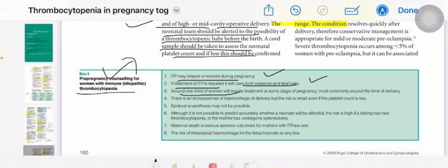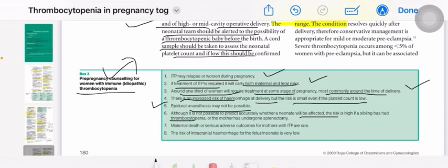Around one third of the women will require treatment at some stage of pregnancy, most commonly around the time of delivery. There is increased risk of hemorrhage at delivery, but the risk is small even if the platelet count is low. Epidural may not be possible, although it is not possible to predict adequately whether the neonate will be affected. The risk is high if a sibling has thrombocytopenia or the mother has undergone splenectomy.